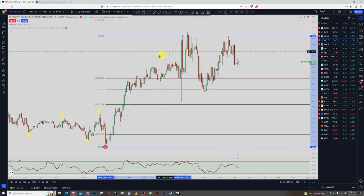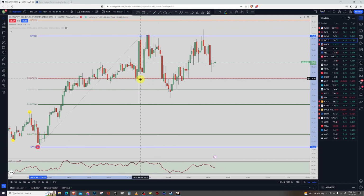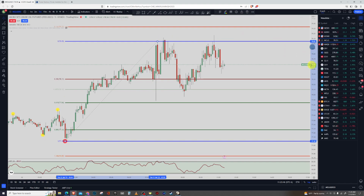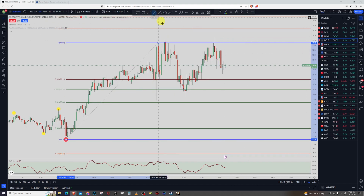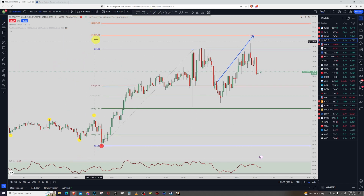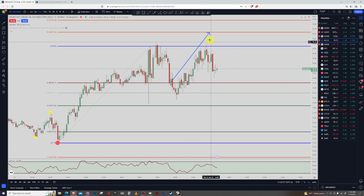This one is pretty interesting right here, because it goes down close enough to 38%. We'll say that's a hit right there. So the target we're looking for, from this move, is going to be, what is that? $79.33. So we'll see if that can get filled.